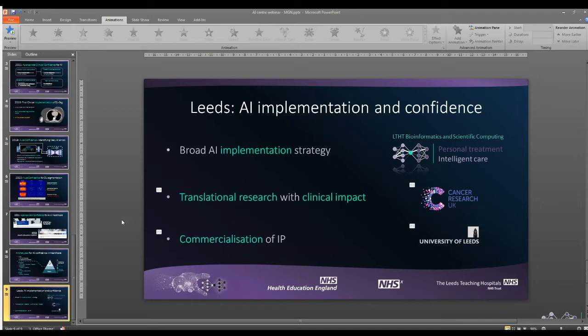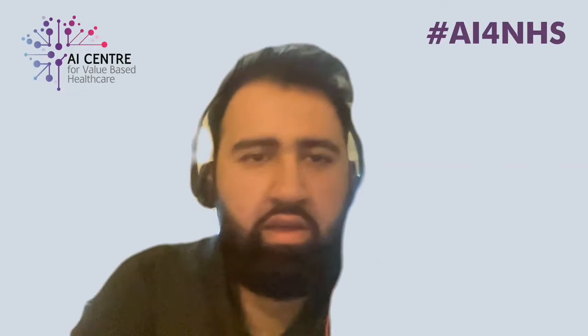And we're also commercialising some of this and working with the University of Leeds to do that and with some commercial partners as well. So I hope that gives you a flavour of some of the things that we're doing to build confidence, to educate our staff and to prepare the ground to do the kind of things that Harris is talking about. In terms of becoming a centre who can evaluate and deliver AI to the clinical front line. That's me. Thanks very much.